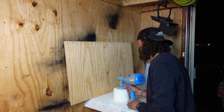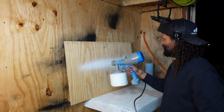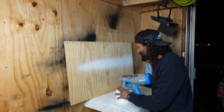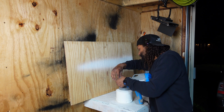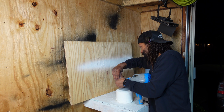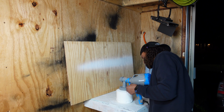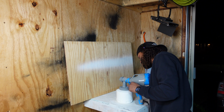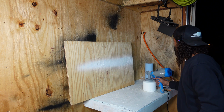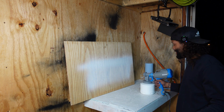I'm doing this quick little test shot just without the mask. Forgot to turn the spray nozzle, obviously. I think I want to spray left to right versus up and down. Holy cow, that's a lot of spray. So we got to go way out. We don't want that much spray. That's pretty good.